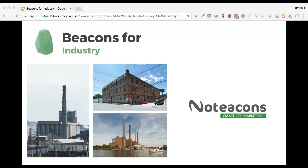I wanted to show you a little bit about the hardware and dig into some case studies about how industrial companies can and are using beacons. It's really exciting technology, and it's a sector that I think is overlooked when thinking about using these Bluetooth beacons.